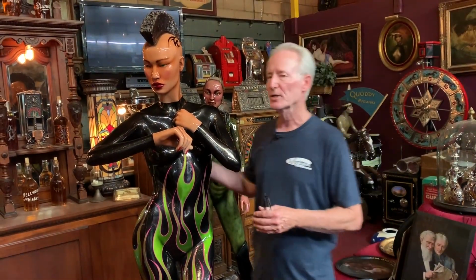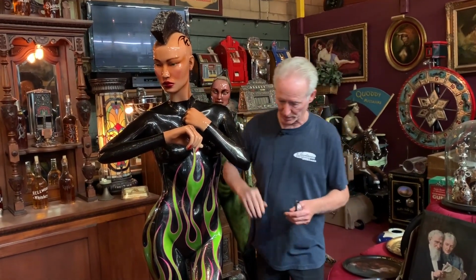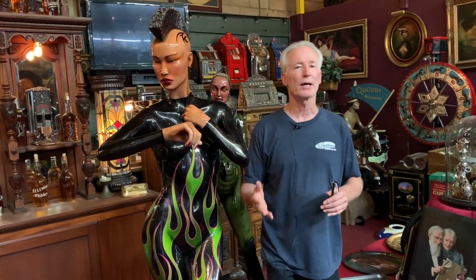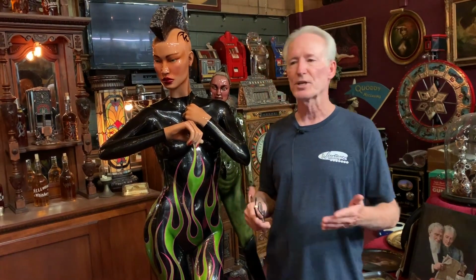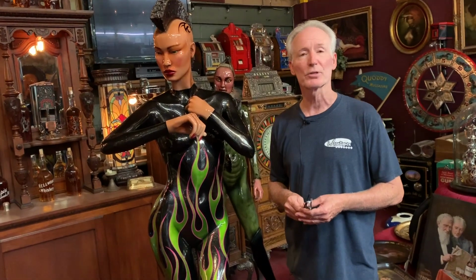They're made out of fiberglass. As you see, they're life size. We got the little Mohawk thing going. She's a really nice looking girl, very nicely done, made out of fiberglass. So James Vandemon did this work back in the 90s and did a fabulous job.